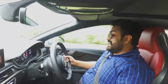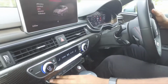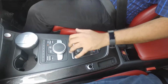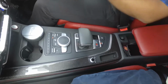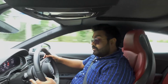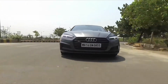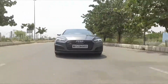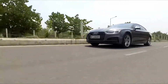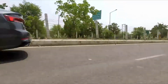The engine has been mated to an 8-speed Tiptronic transmission, and this comes with different drive modes that you can select via buttons on the dash. It also comes with a sports mode, so you toggle this lever down and you're in sports mode. You also get paddle shifters to control the gears. Now this 8-speed transmission is quite smooth. Of course, if you are in sports mode, then the vehicle does it for itself and you just floor the accelerator and the Audi S5 propels forward.